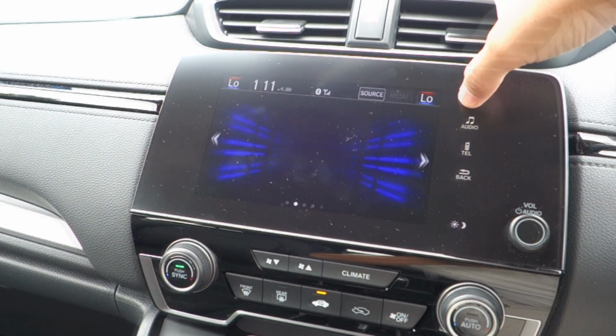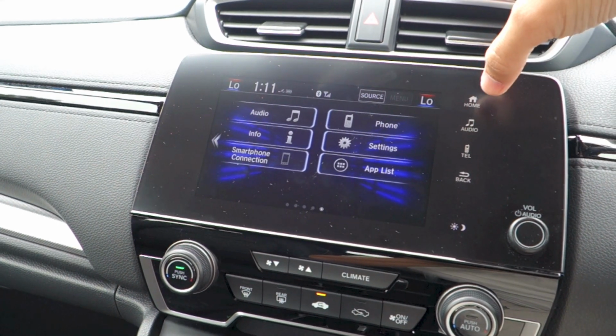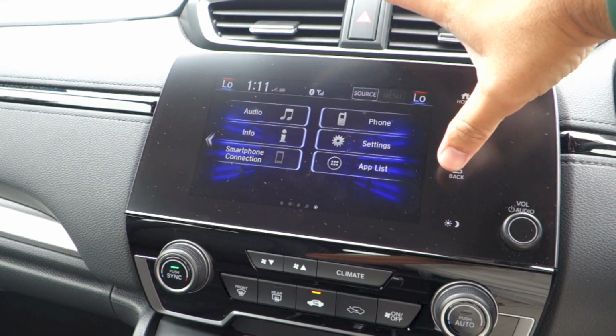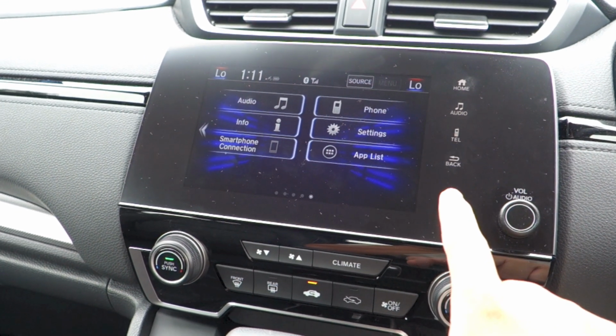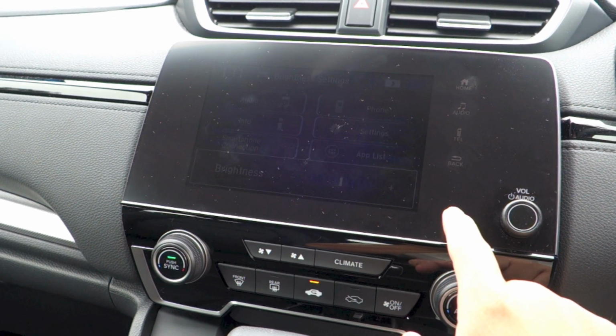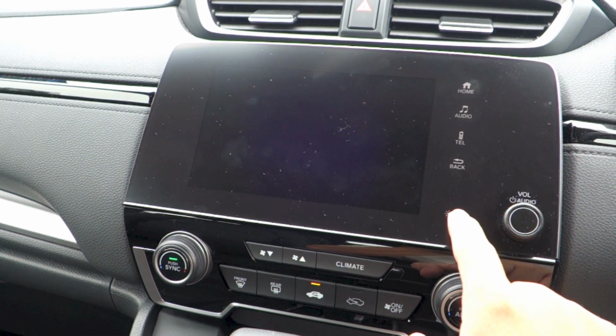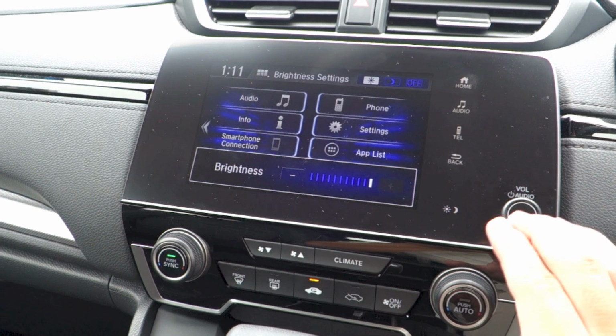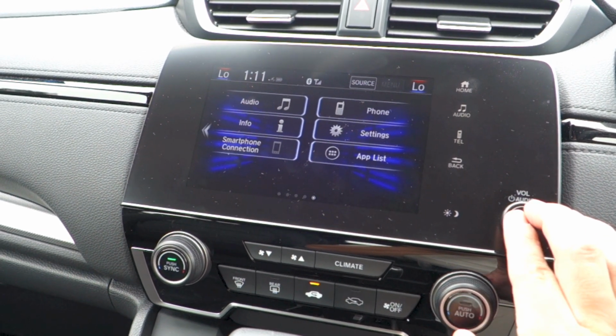And to the right, you have your home button as shown earlier, but you also have your audio button, telephone button, back button, and brightness button is down here. You can dim the display, turn it off, and you can adjust the brightness as well. The volume and power knob is right here.